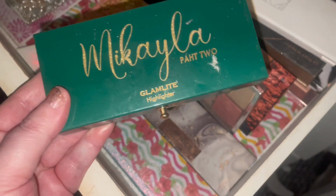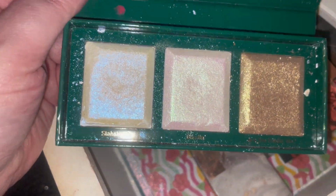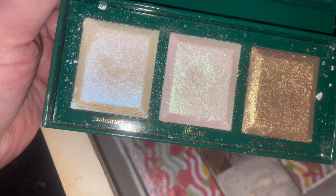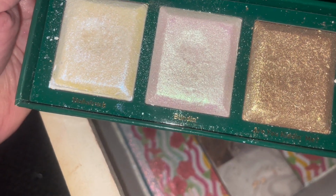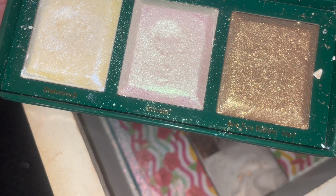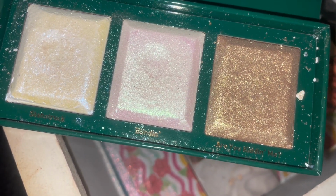So this is the Michaela Part 2 highlighter palette. So then to a shifty there, and then that gold one can just be used as eyeshadow. So this Starstruck has got that white to blue shift, and then that one's got like a green shift, the blinding shade. So that's why I didn't need to keep hold of the BH Cosmetics one. Plus that BH Cosmetics one is a lot bigger.